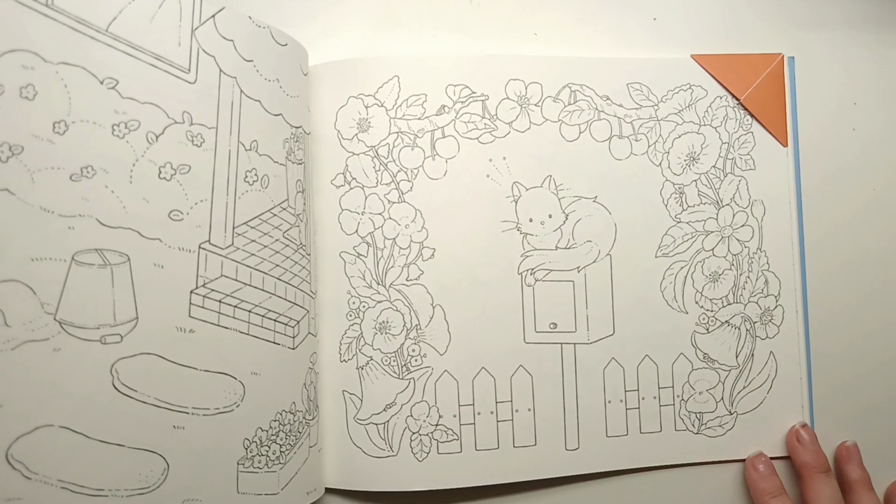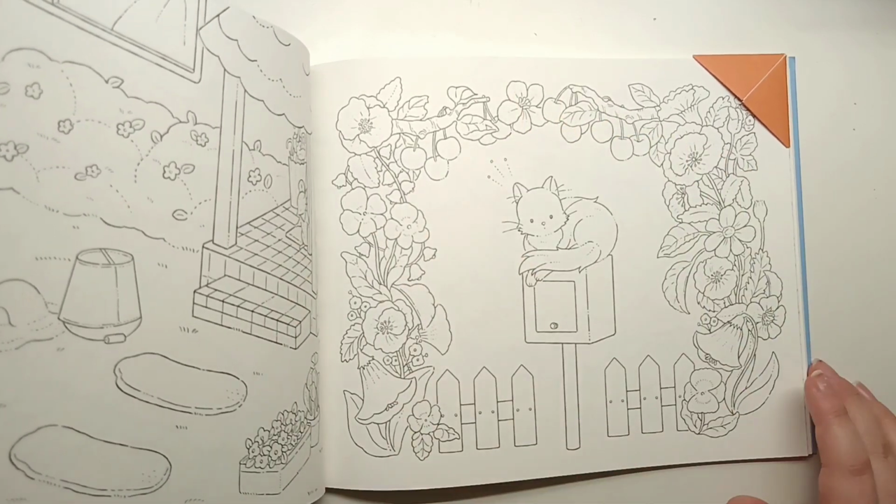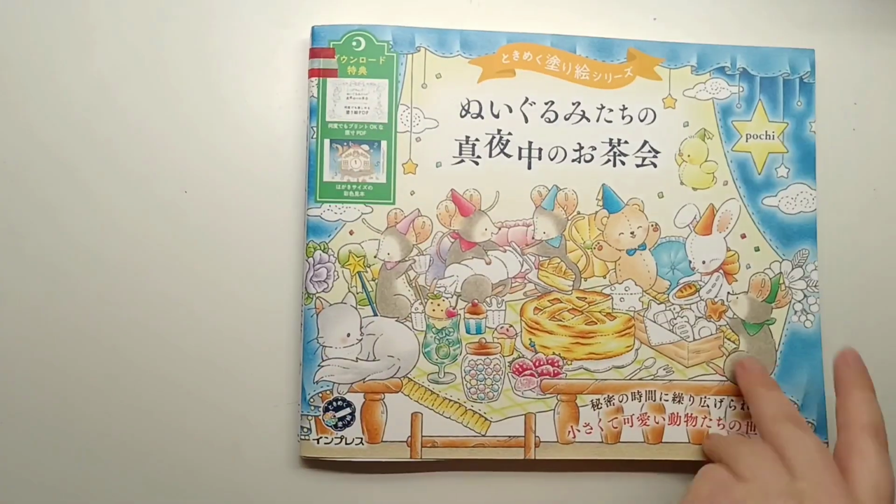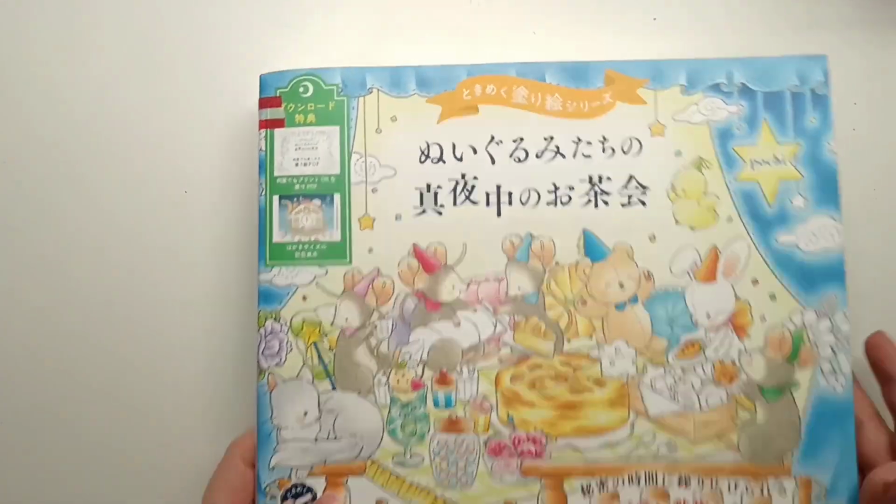Not sure what I'm going to do with the background, but I think these flowers will be a lot of fun to colour. The little kitty cat is always cute. So that is the Midnight Tea Party colouring book.